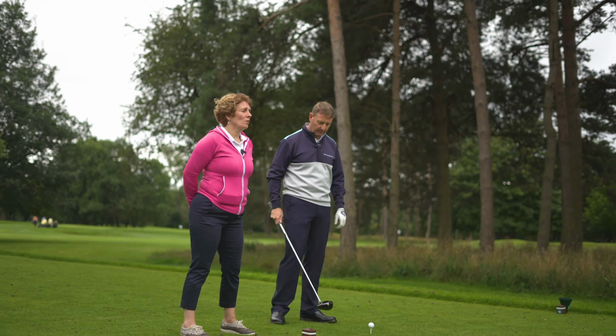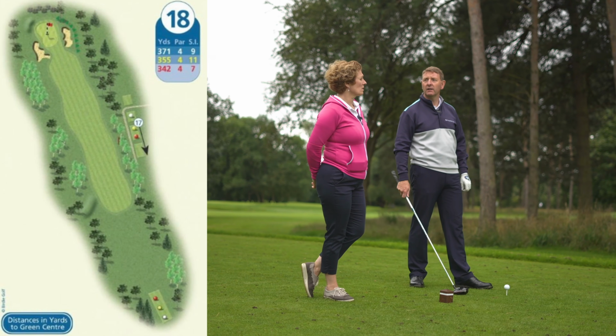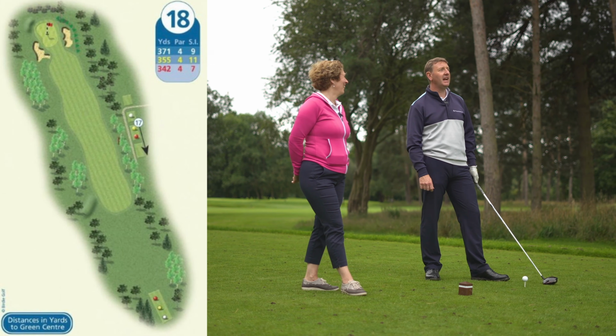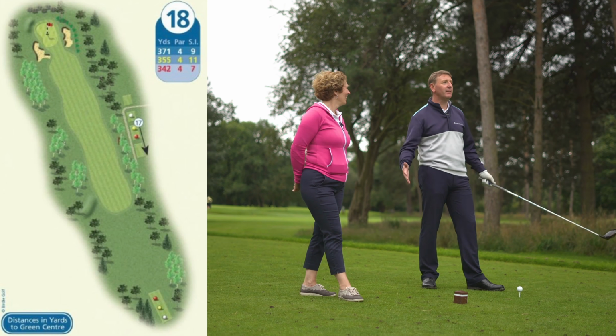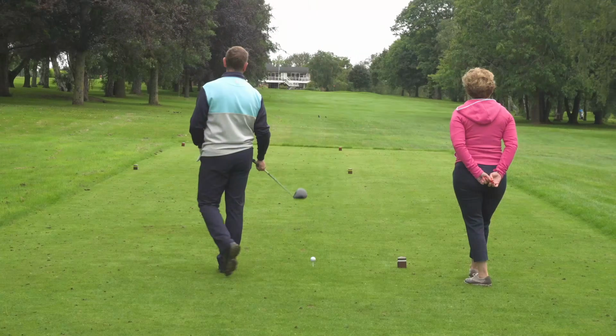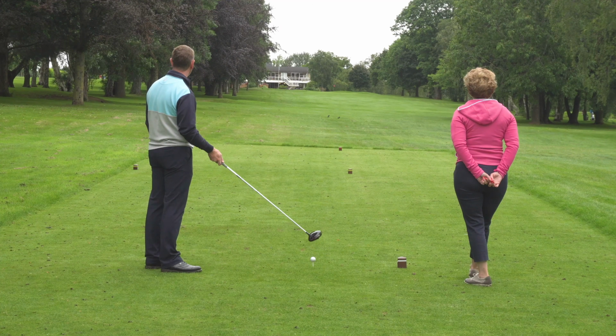Fabulous. Okay, so hole 18, par 4, stroke index 9 off the yellows, 7 off the whites, 371 yards, Joe. See, now I just said this looks a really easy hole. Yeah, I've played this quite a few times, and believe me, when you're stood on here, it feels like everything narrows in a little bit. So the key to this hole really is just the tee shot. If you can get that in play, then the hole's not too bad.